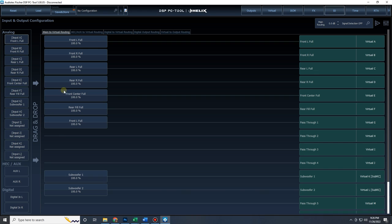Pretty straightforward. Now, if you want to sum something, so I have subwoofer one down here. If I wanted to sum it with subwoofer two to get left and right, if I was using a left and right signal, you just drag and drop it on top and you end up with 50% and 50% of each input.